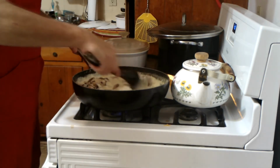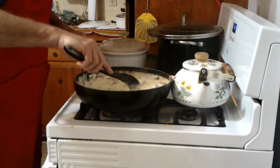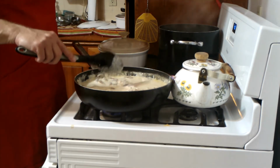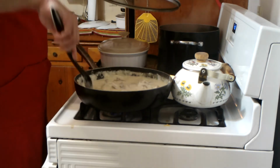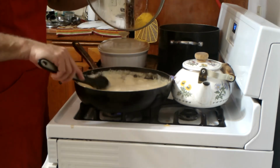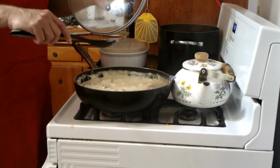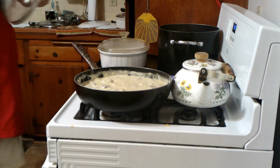And you just fold this in. This is thickening up really nice, by the way, and the smell is outstanding. I don't know if you heard Judy said we sampled it a little bit earlier, and the taste is even better. Oh my. It's thickening up very nicely. Oh my goodness. Taste that now.